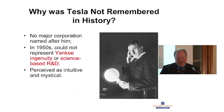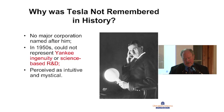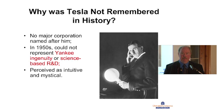Tesla's not particularly remembered from the 1950s until recently for a number of reasons. There was no major corporation named after him until Tesla Motors turned up, that was created by Elon Musk about 10 years ago. There was no company that carried on the Tesla name, at least in America. There were certainly Tesla appliances produced in the Czech Republic during the 1950s.